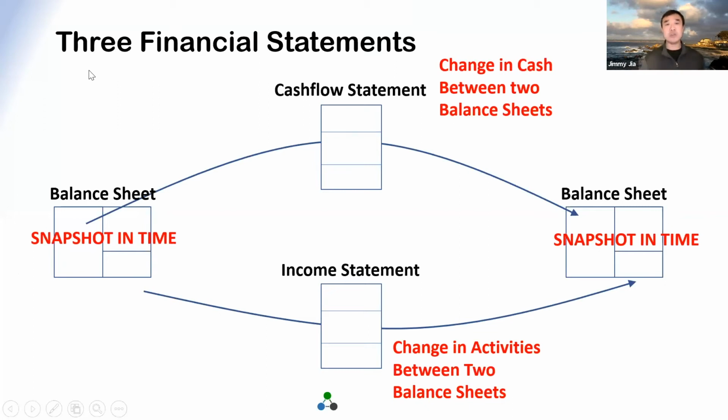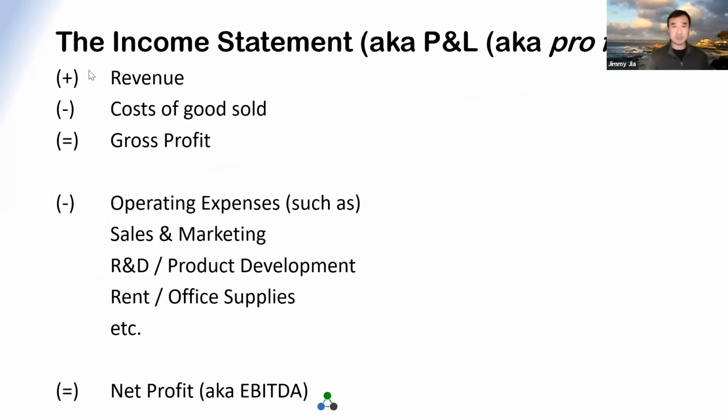Why do we have 2 of them? Well, the cash flow statement is a change between the cash. And an income statement tells you the change with all of the activities you took between two different balance sheets. If you want to get into more detail about this, you should take an accounting class. But this is kind of the high level I want to leave you with of why you have three statements. Now let's dive into the income statement in a lot more detail because that's what you'll be dealing with.